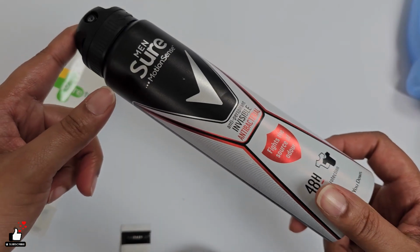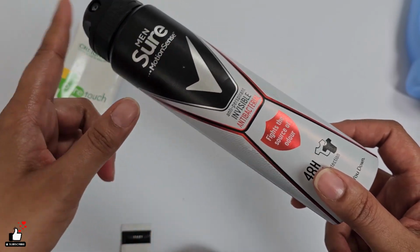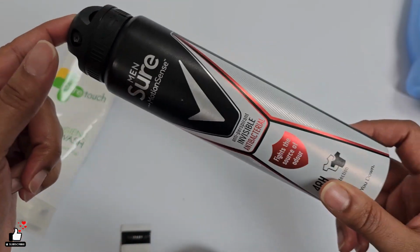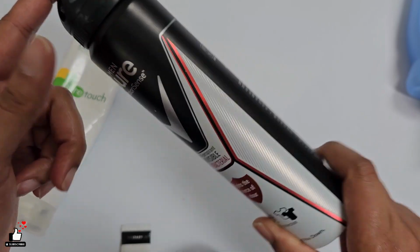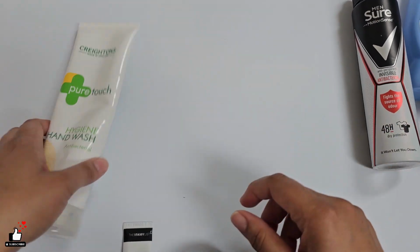Husband's body deodorant, they don't do this one anymore. I think they do, they've changed the range. Shaw has changed the range, but yeah, he generally enjoys those ones.